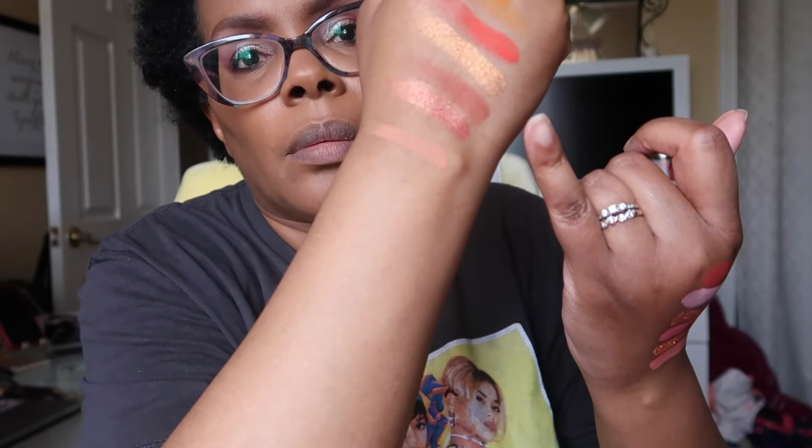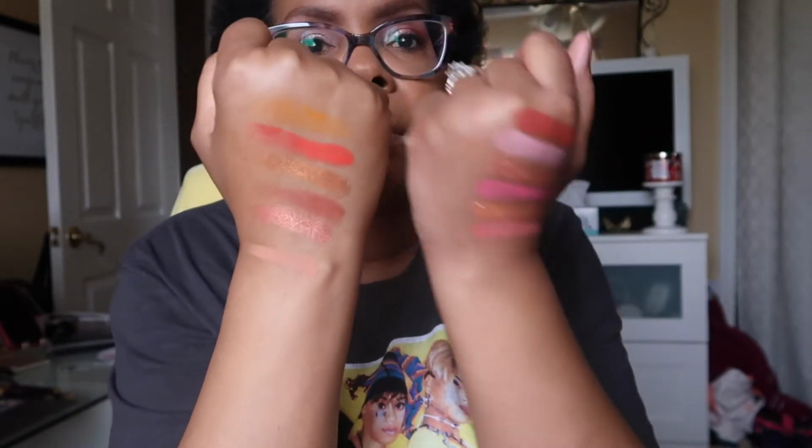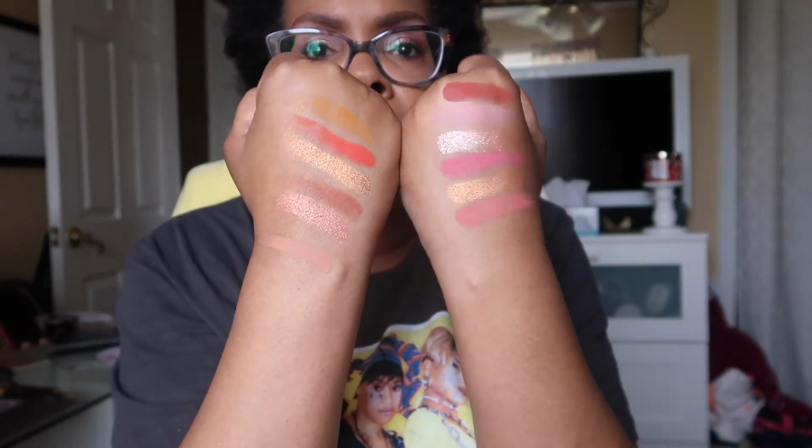So this is the bottom row here. This one, and this one. So these are the shades from the two palettes. They may almost even be a little bit interchangeable if you want to use it that way. I'm going to clean off my hands, my fingers, and I will be alright.